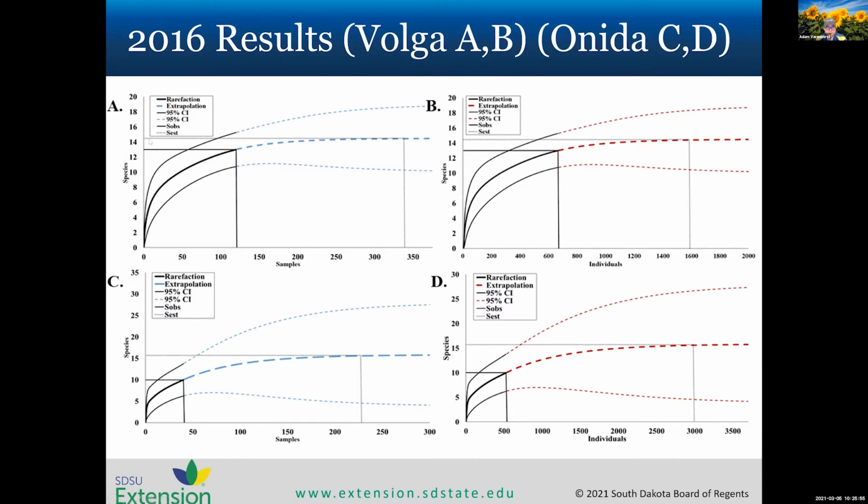What this is showing us is that we could maybe have gotten to about 15 species, but to do so, we would have had to just about triple, or a little bit over, maybe triple our sampling somewhere in there to get there. And then if we look at the individuals, we would have had to collect about 1,600 individuals. So we could have gotten a couple more species, but we would have had to really increase our sampling so that we had more samples and we collected a lot more individuals.